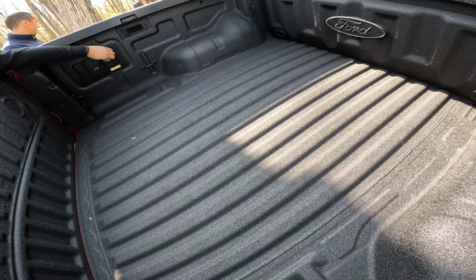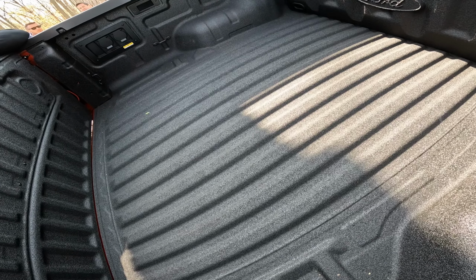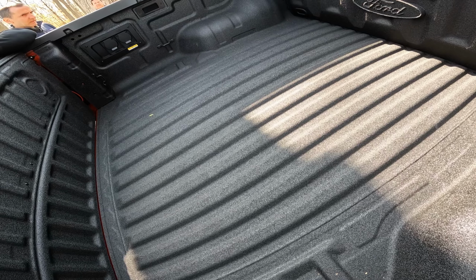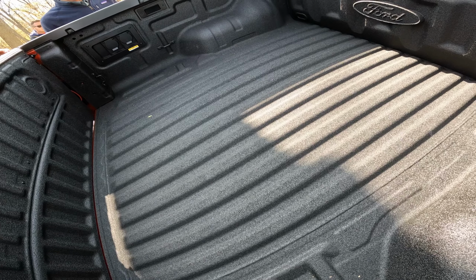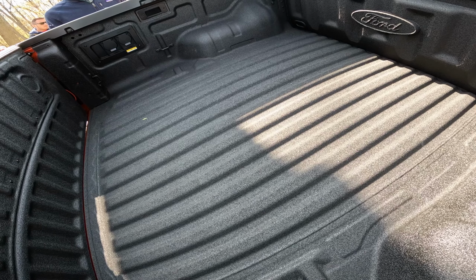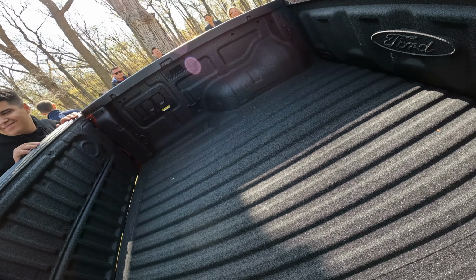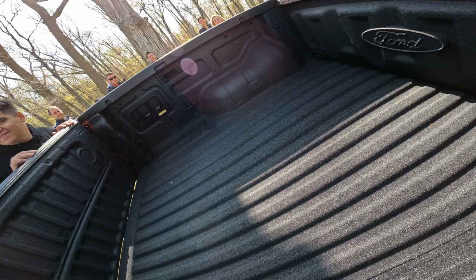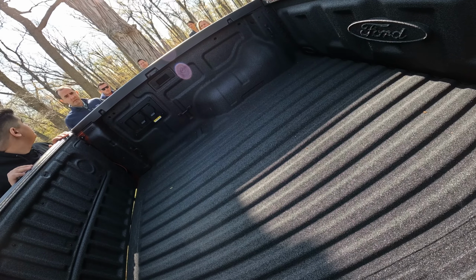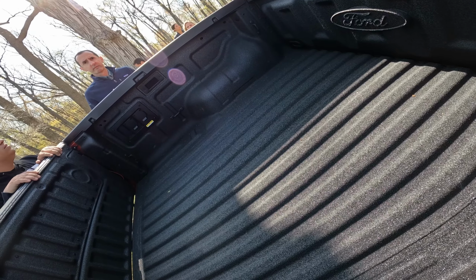I'll cover that. All the Ranger trim levels come with the tie downs in the beds when you order them. I don't know if all the tie downs are on the XL, so we'd have to check on that. The base level might not have them. Okay. Is that side steel? That side is steel. I'll double check with Juan. But these are steel. Yeah, okay.